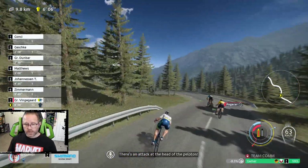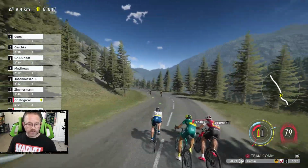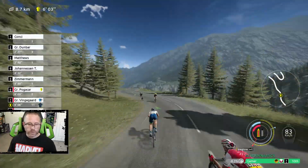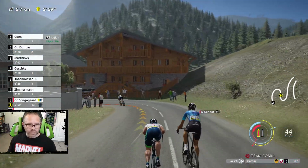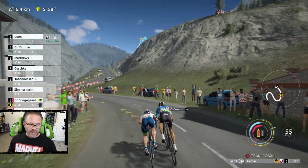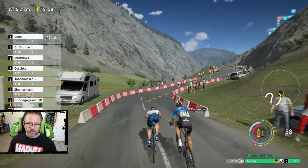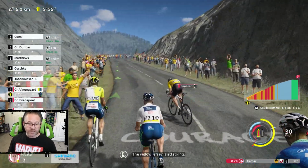There's an attack at the head of the peloton. Moment that you can. Bad corner there. Held on too long to that aero tuck. I accelerated quick there. We've had a little bit of a down trajectory there for a moment, and this is going to do it. Here we go. Final climb? No? Yes, 6.1k.